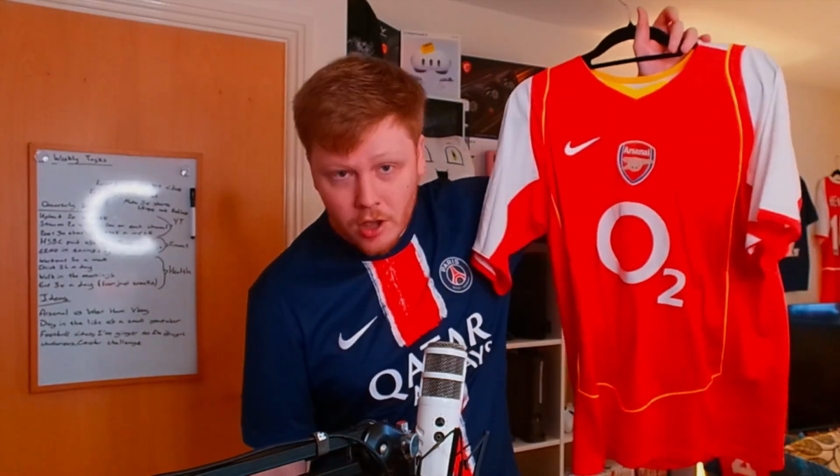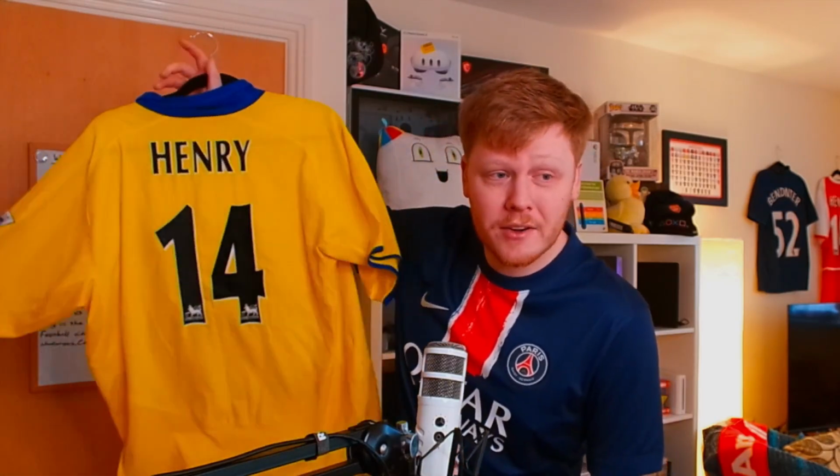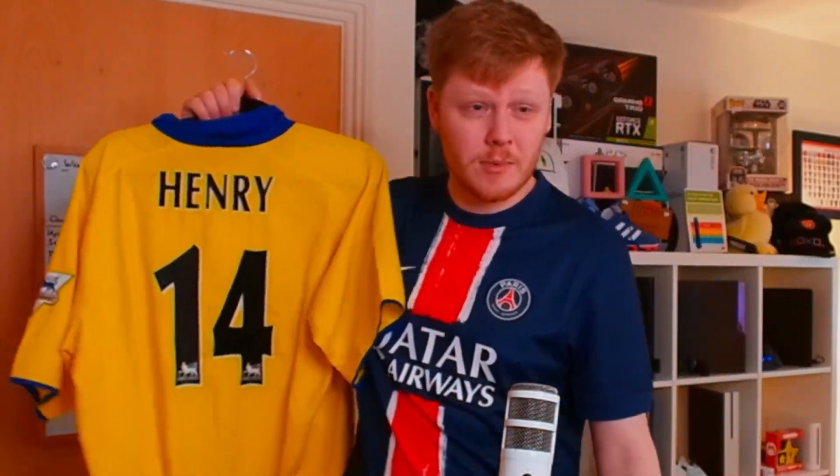Just moving on to the 2004-2005 season, we have the home kit with Campbell himself on the back, who won more trophies at White Hart Lane than Spurs did. Well, Premier League trophies anyway, because I've never heard of Spurs winning a trophy. The away kit was that blue one you just saw prior, and the third kit is the one I was wearing, which is another one with Thierry Henry on the back, which is also the away kit for the 2003-2004 Invincible season.